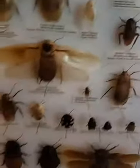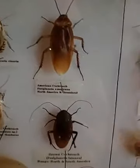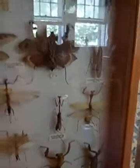We have cockroaches. Pretty cool, huh? This is the one that you might see crawling around your house, if you're not too lucky, or if you live in New York City. These are very, very common. American cockroach. Those are kind of all over the place. And so we have, oh, and here are the beetles.